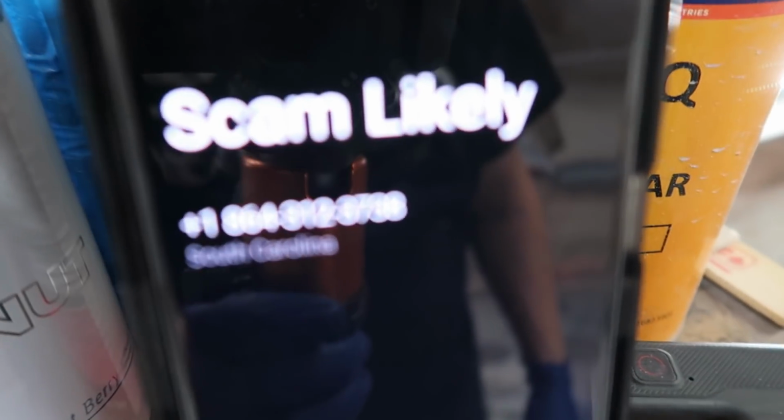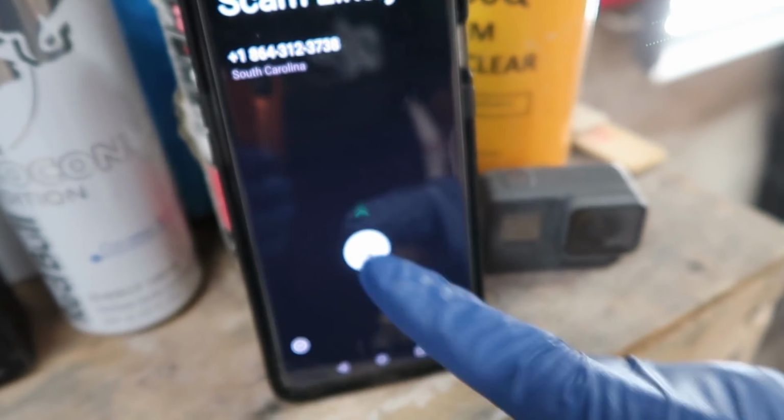So tired of this shit. Goodbye. You freaking kidding me right now?